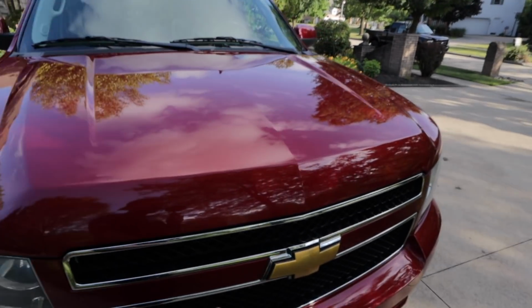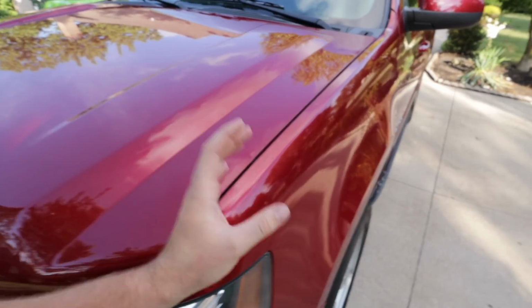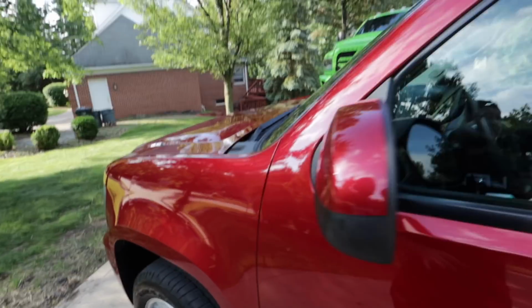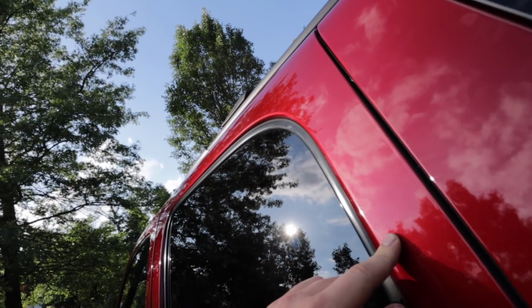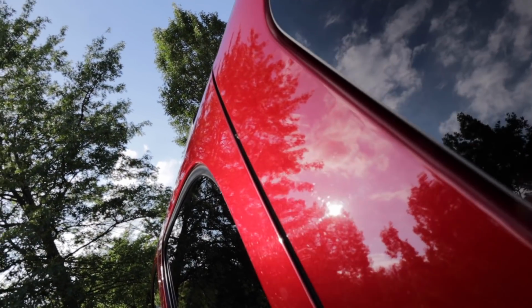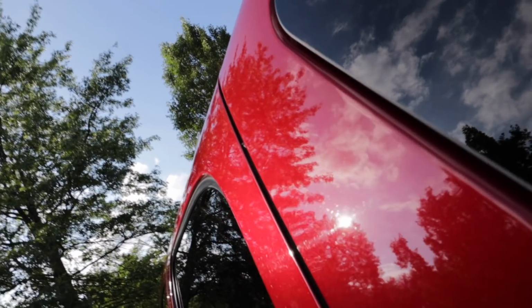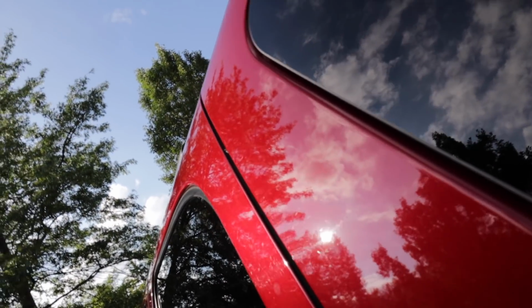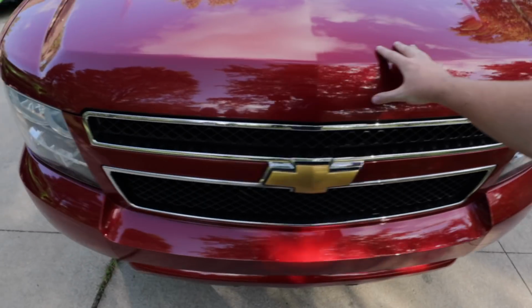But I wanted to talk to you about this factory. It's called red, I think it's like red tint coat, if I remember correctly. Let me get you a sun shot here. We do need some buffing, but it's definitely lighter than our old Silverado. And this red in the sun, oh my goodness, it's just stunning. This color is actually beautiful.